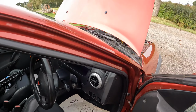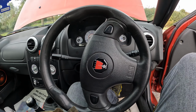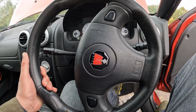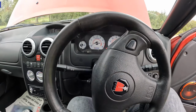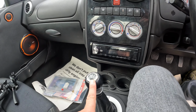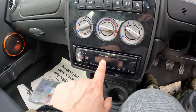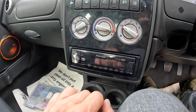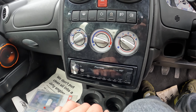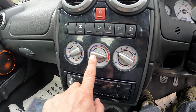Jumping in the front, we've got this MG TF steering wheel, which is obviously much smaller than the standard Streetwise steering wheel, but just feels really nice. These TF steering wheels are very, very ergonomic. Got a few other differences in here. We've got an MG ZR gear knob, so that looks very attractive. We've got this upgraded Pioneer DAB Plus stereo, so of course that means it's suitable for the modern person who likes their DAB radio.